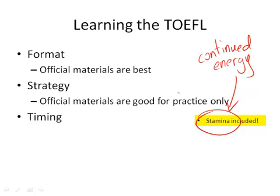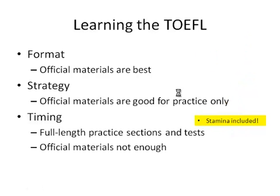And this test is long. It's 4 hours long. So you need full-length practice sections and tests to improve that stamina. If you are only answering 10 questions or 20 questions, that's not like the real test. For that, official materials help, but they're not enough.